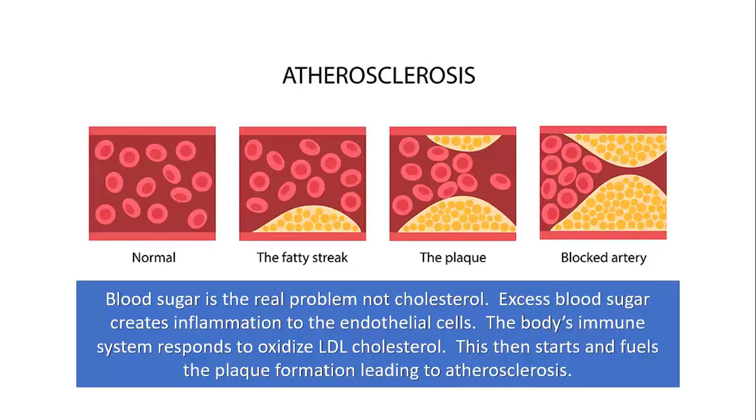Now, cholesterol is involved in this, but it's not what starts the problem. As Dr. Lundell shares with us, all the cells in your body have the ability to regulate their uptake of cholesterol, except for endothelial cells. Endothelial cells can't regulate the uptake of sugar, blood glucose. So if you have high blood glucose levels, you're bombarding the cells of the endothelium with glucose, putting more glucose into those cells than they can handle.